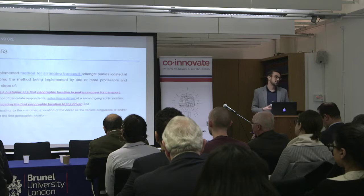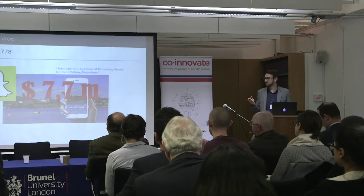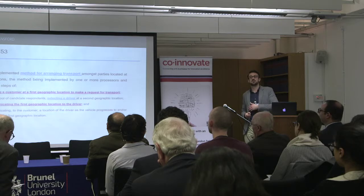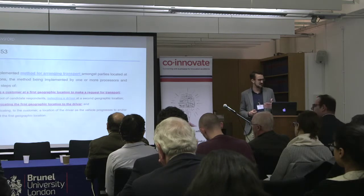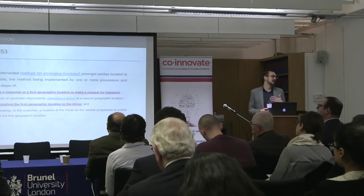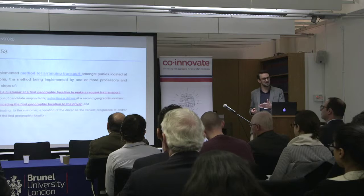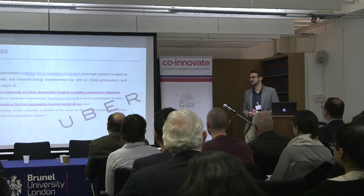This is a European patent application, and this is what this company was seeking protection for when they filed their application. You start off with a very broad claim of what you want to protect. This is a computer implemented method for arranging transport. You allow a customer to provide their geographical location to a driver and they come and pick you up. Can anyone guess who owns this one? Yeah, we're on a roll.